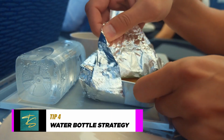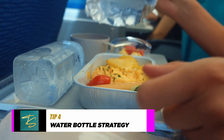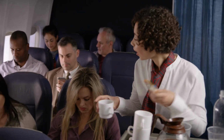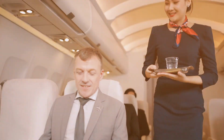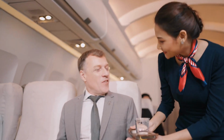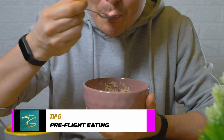Bring an empty water bottle. Revolutionary, I know, but here's why it matters. Those tiny cups they give you are basically thimbles. You'll be dehydrated before you hit cruising altitude. Fill it up after security, and you're not at the mercy of the drink cart that comes around once every geological era.